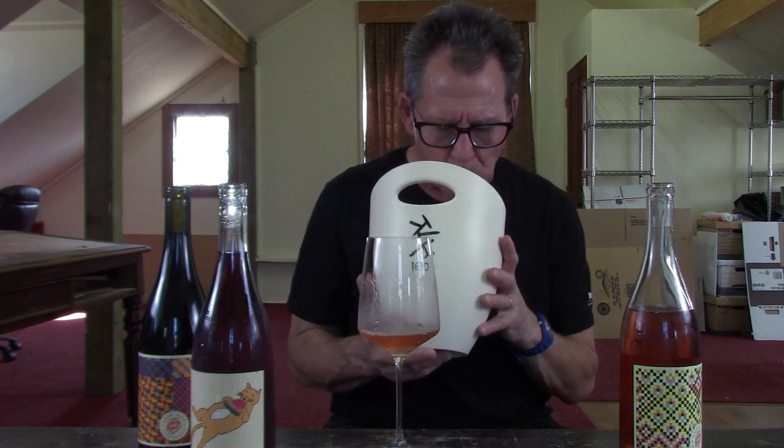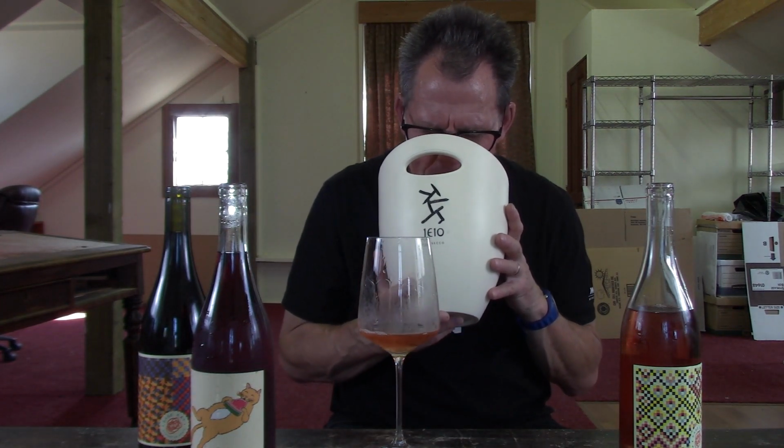Let's get on the palate. Definitely get that plum strawberry thing going on. A little bit of spice action on this one as well, probably from the skin contact. Good texture in the mouth. Right at the finish of this one, yeah, a little rhubarb. Definitely some rhubarb action coming through on the finish.